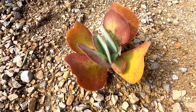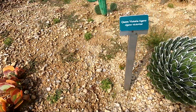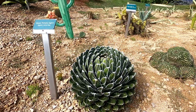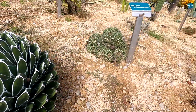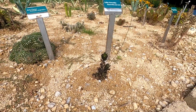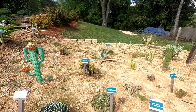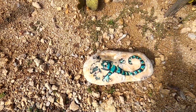Check this out. I've never seen a cactus look like that. This looks like the same thing, smaller. But check this out. Queen Victoria Agave. Look at this thing. This is big. And it's just so cool the way it looks. Look at this. Now it's outlined in white. There's ball cactus, zebra haworthia, and then look at all these other types of cacti here. Like this rock they've got in here. How cool is that?